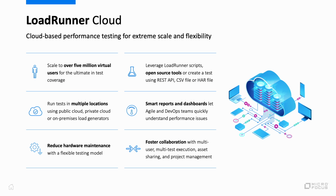First, let's talk about scale. LoadRunner Cloud enables teams to scale their testing to over 5 million virtual users in a single test. And because our on-demand cloud load generators scale automatically, you can stop guessing how much infrastructure you may need to run your tests. This can also help your team speed up the process of performance testing by removing infrastructure demands altogether, because every component needed to run your test is provisioned in the cloud on demand.